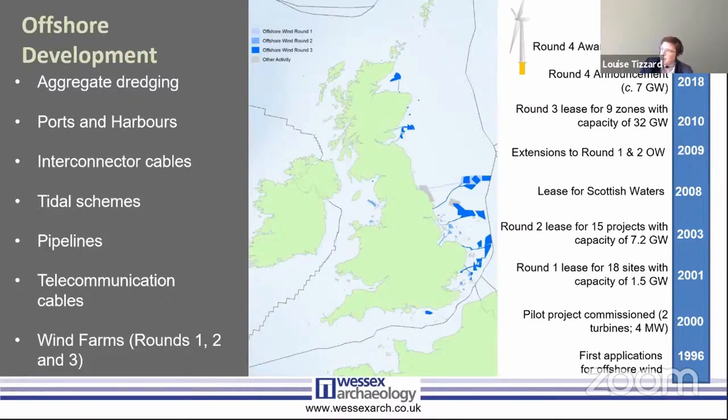So back in 1996, if we're looking at the offshore wind farm industry, that was when the first applications, first thoughts for offshore wind were made. And in 2000, two turbines were erected. Now, 20 years on, we've got a lot of the round three wind farm areas that are 100 turbines plus, huge amounts of development.